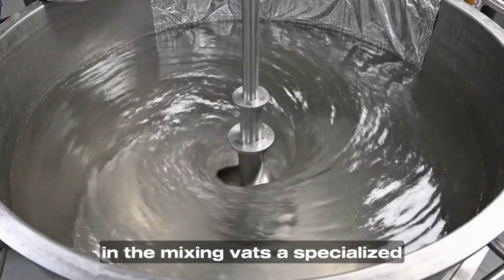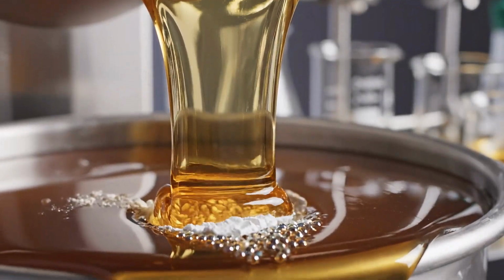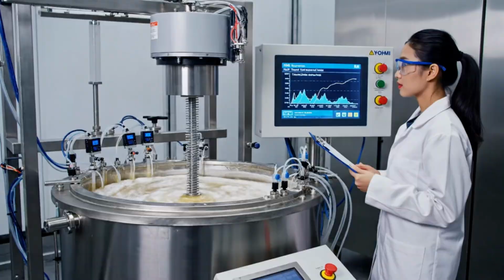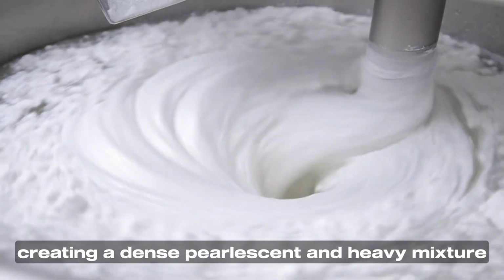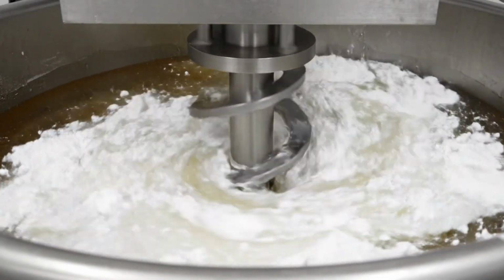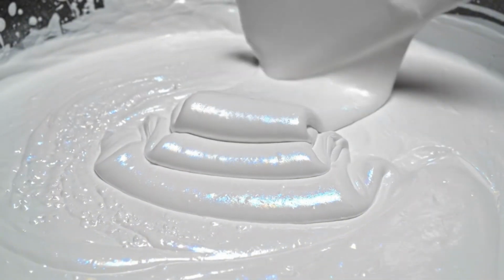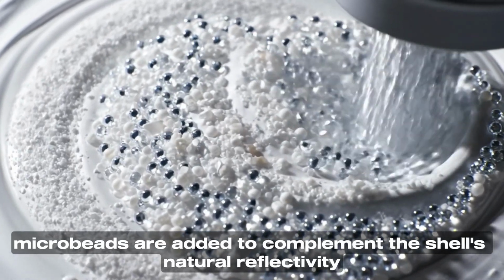In the mixing vats, a specialized eco-friendly resin base is prepared to hold the sea's minerals together. The shell powder is slowly introduced to the resin, creating a dense, pearlescent, and heavy mixture. To amplify the visibility, specialized glass microbeads are added to complement the shell's natural reflectivity.